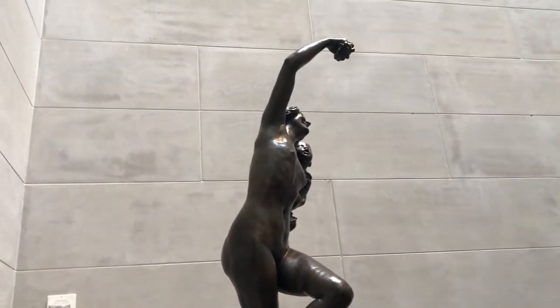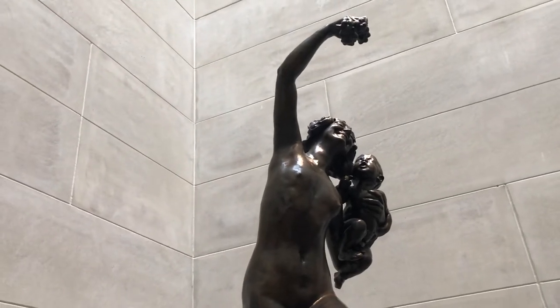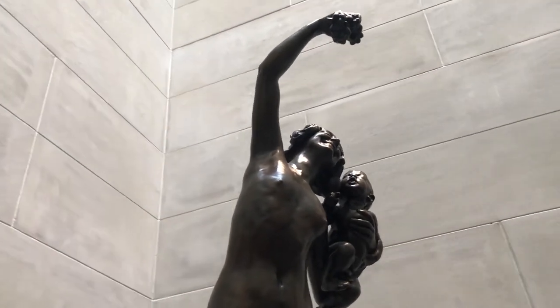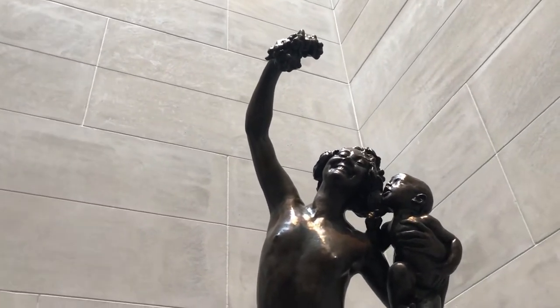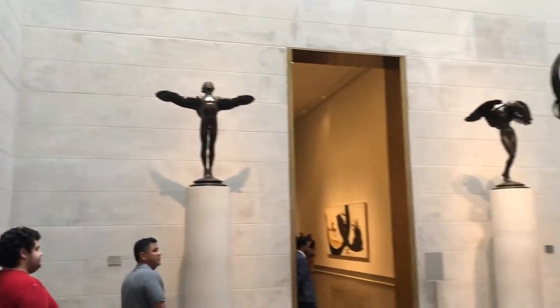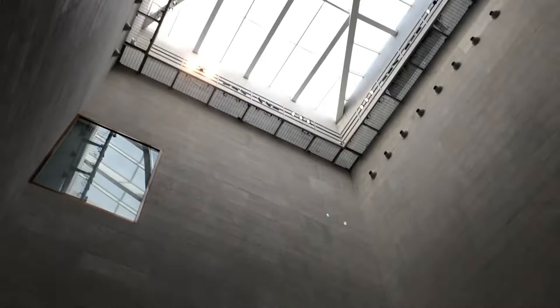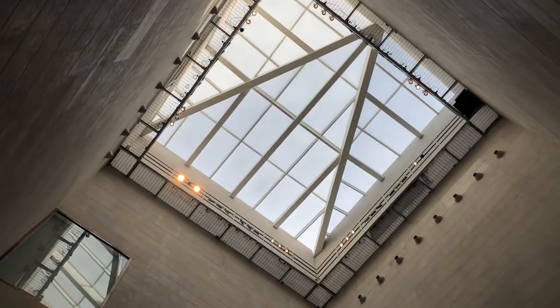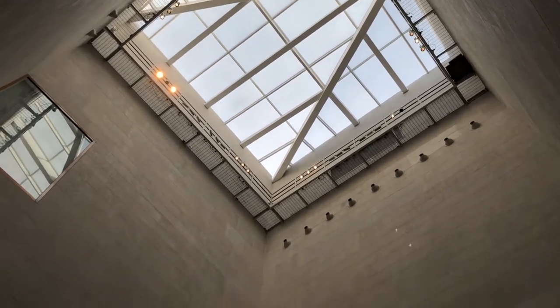This piece right here, I like to call the selfie. So not only are there sculptures and paintings, but also the architecture of the building. As you can see, pretty high ceiling. Overall, it's just a beautiful place to go and admire.